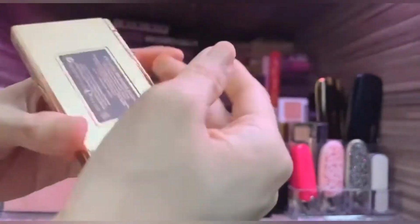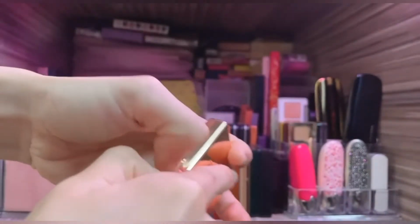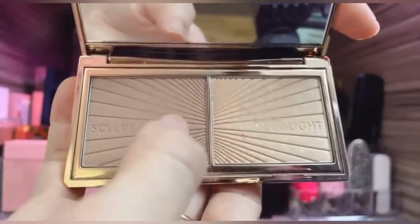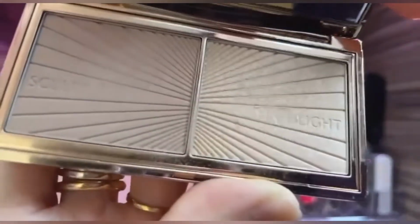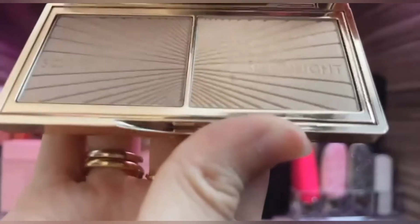And next, I got this mini palette. This one is the Firm Star Bronze and Glow from Charlotte Tilbury. But it's a mini Firm Star Bronze and Glow. It's not the original big one. So I love how it looks. I really love the bronzer and the highlighter in this palette. I've been saving this palette for travel, so I've been using my other palettes because I'm scared of using this up. I really love the formula of this.